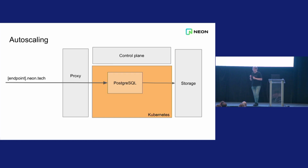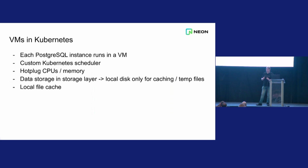So we run Postgres in VMs in Kubernetes, and Kubernetes does a lot of the orchestration and scheduling for us, so that makes it convenient. But there's a little bit more to that. A big part of running in a VM is that you can limit the amount of resources that you give it. Kubernetes can do that with control groups and stuff, but a VM gives you better isolation and even more control of that. So what we can do is hot plug CPUs and memory into that VM.